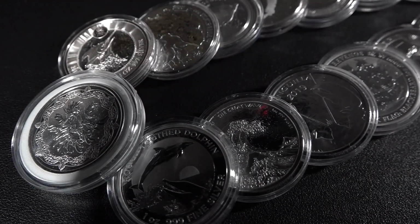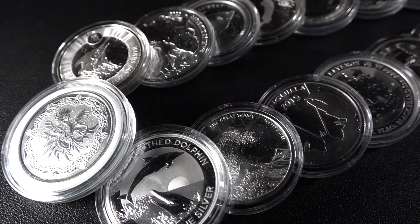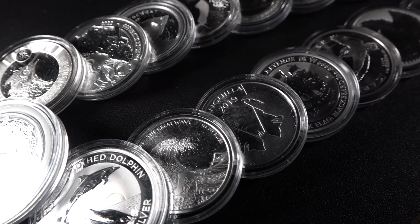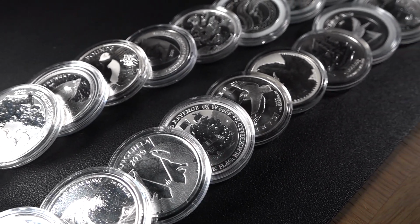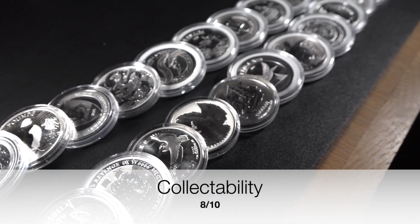Now we talk about collectability. The Scottsdale Mint really does a fantastic job overall, and this coin is no exception. We have a great design over a super unique theme. We have a low mintage as well, which means that it is very collectible, but does not have the track record of some of our bullion staples. I scored an 8. Our last category is uniqueness.